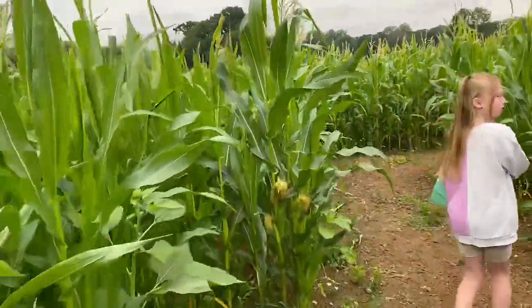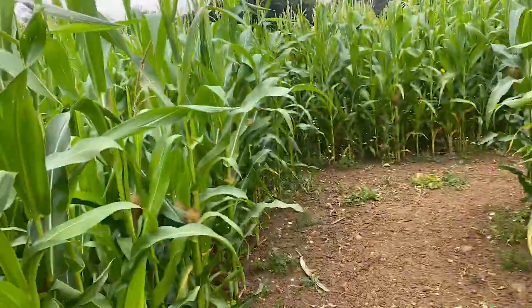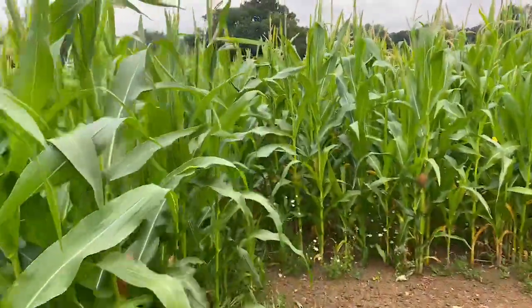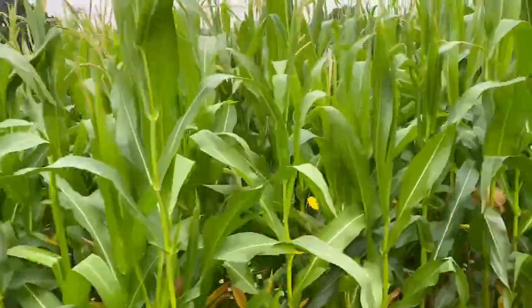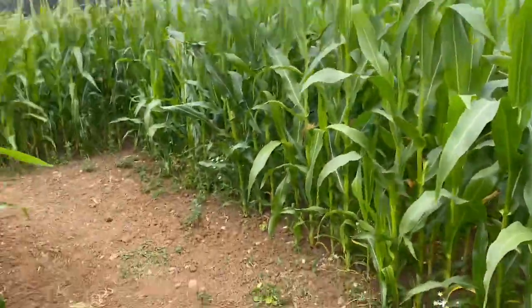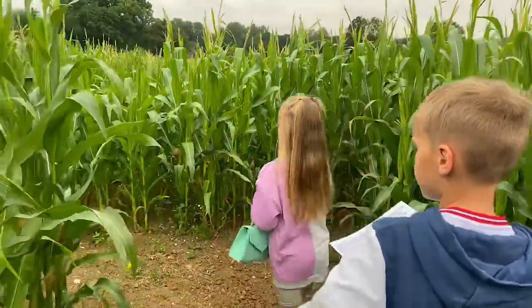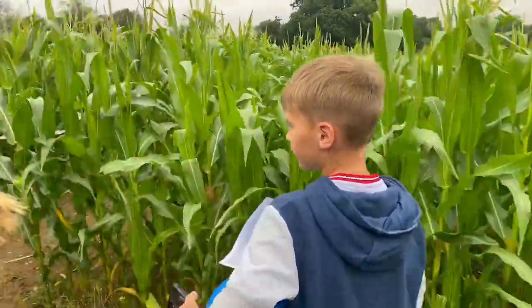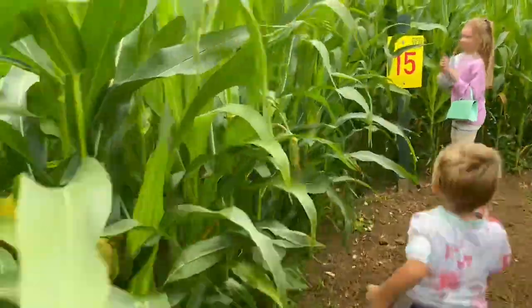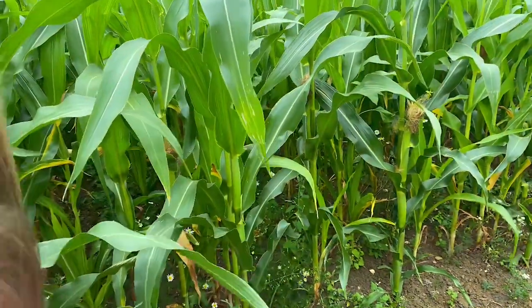Straight ahead. It's a nose. Right. Are you sure? No. Not this way. Up this way. Yep, and then turn left. Do you two want to be in front because you've got the map? Left and then left again. So that means the thing is just straight ahead here. It's just straight ahead. There it is. And then number five. We're going to find the next one then.